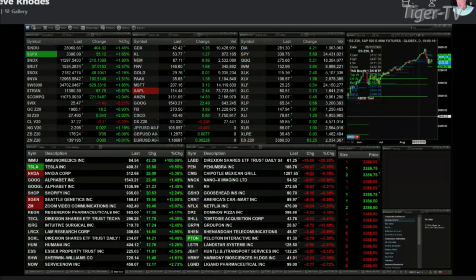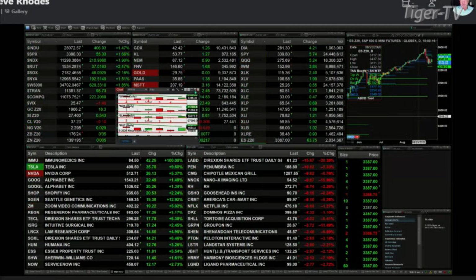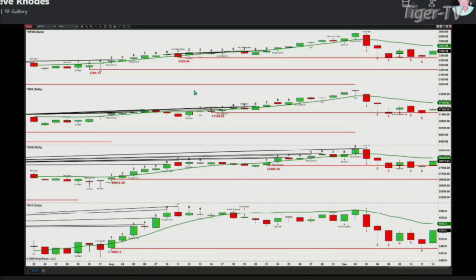What's going on? Well, we're going to take a look at one chart here that really spells out the message currently. This is a daily time frame chart that we're looking at. The very top panel is the S&P 500. Down below that, the NDX. Below that, the Dow. And then below that, the Russell 2000. So we've got our 4 core indices out here.